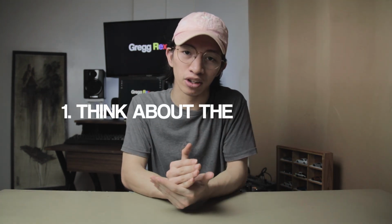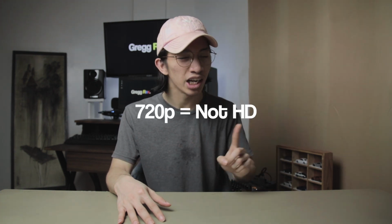And the first one would be, think about the long run. If the camera of choice that you're going to purchase this very day would still be applicable and would still cope up with what technology is demanding right now. Because if you look at the resolution, you'd be surprised that 720p isn't considered HD anymore, which is funny because technology is evolving every single day. That's why you have to think about the long run, if your camera is still capable of shooting what technology is demanding wherever you are in time.